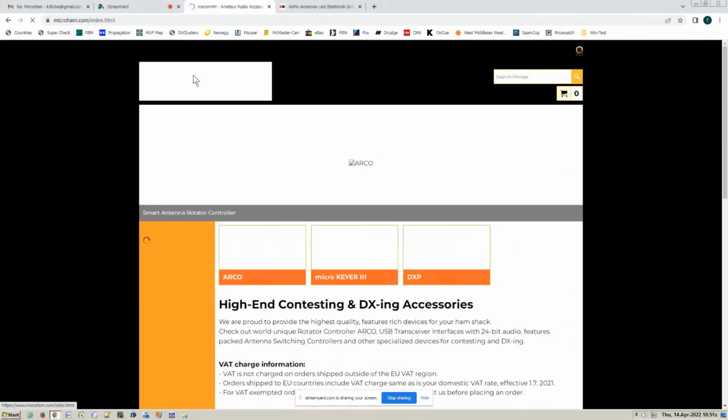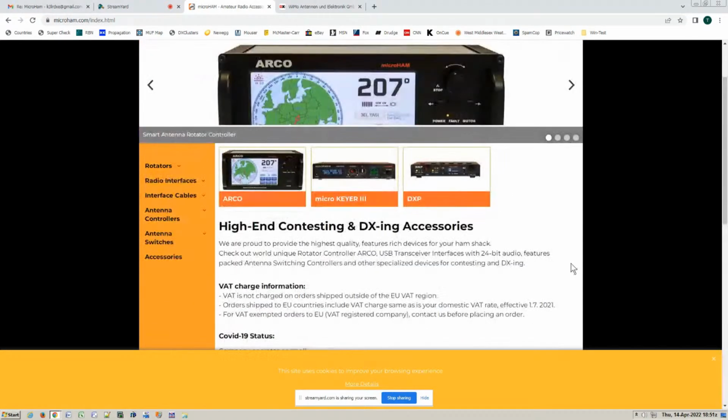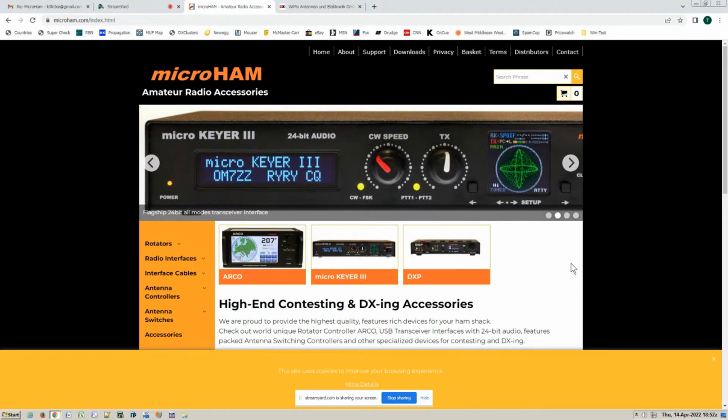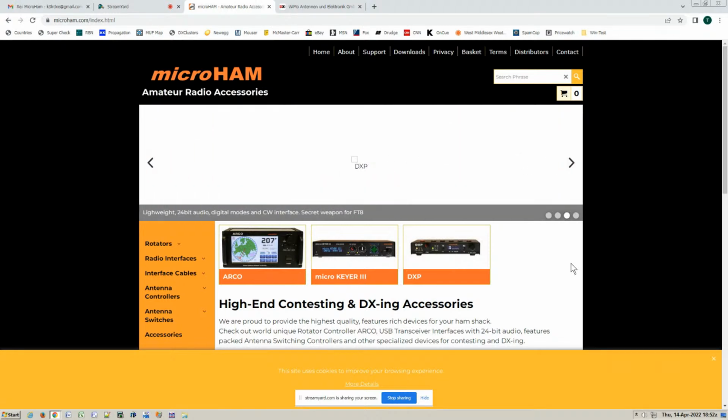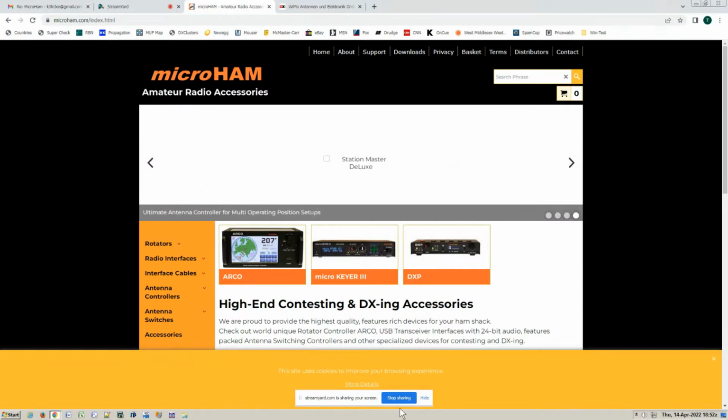He had, but these are basically the three most sold products really: Arco, MicroKey R3, DXP, and then the selection of antenna switches. So that's the main meat. It's just really cool to see high quality products, and it's going to fit very well with the DX Engineering equipment that we have.